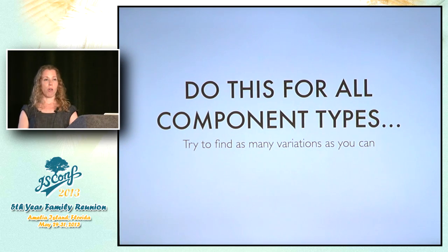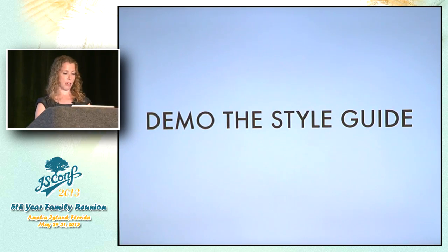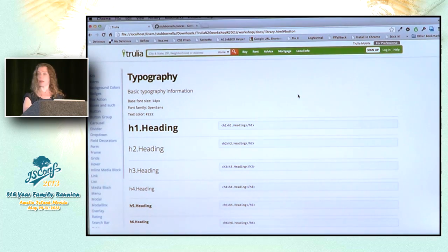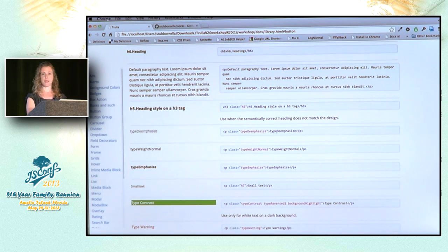So you want to do this for all different component types. And then you'll have something like this style guide. So this is the Trulia style guide that we built, and you'll see it's got all the different kinds of typography. It gives an example of exactly what you'd need to put in the code in order to achieve that look and feel. And so it becomes like little Lego, right?